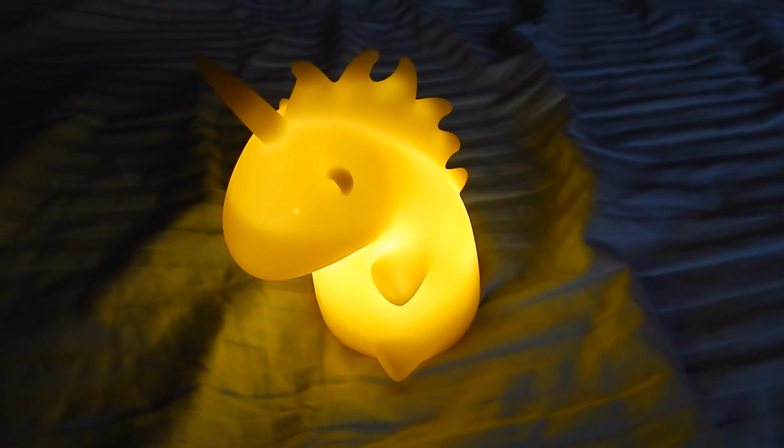Awesome. Looks like it needs batteries and it's screwed shut right now, so I will do a cutaway to this as well. I'm hoping this might serve as a good replacement for Olive's nightlight because it's just too bright now, especially now that she's a little older and more aware. This might be better in her room.